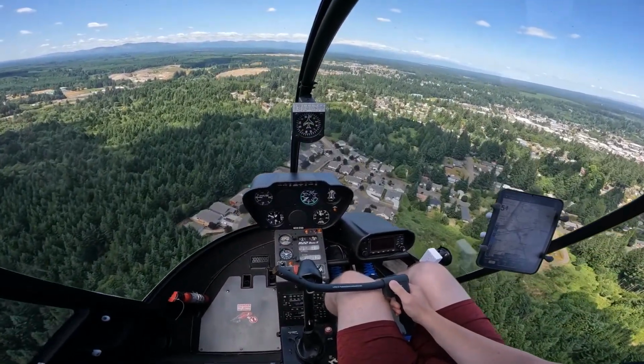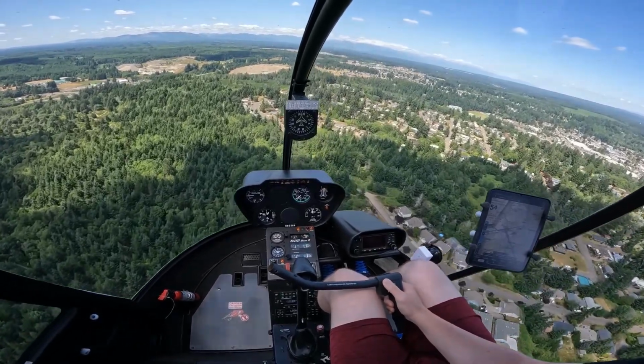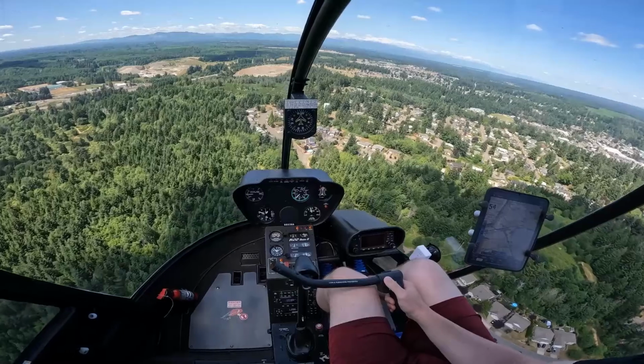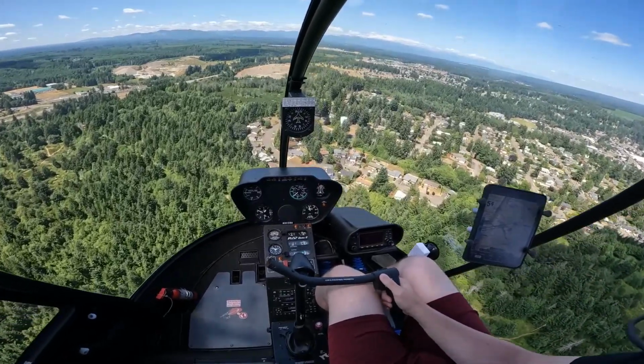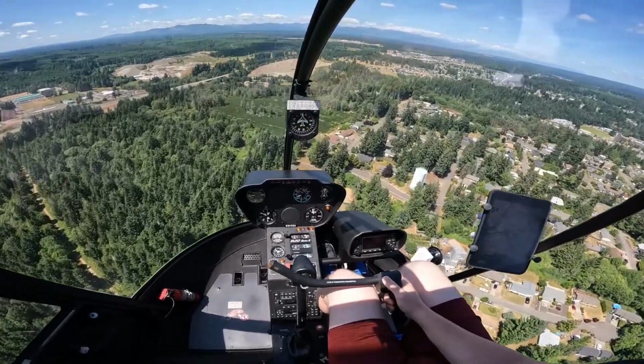Auburn traffic, 2 November Delta, turn in left crosswind, 34 runway, got the helicopter inside. Crosswind. Oh, that's another airport.